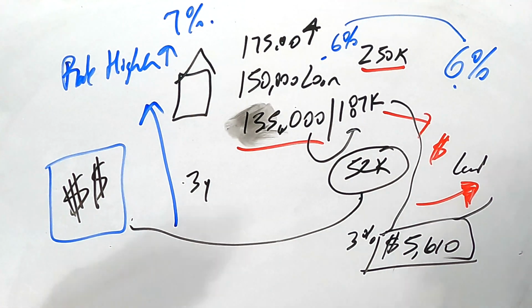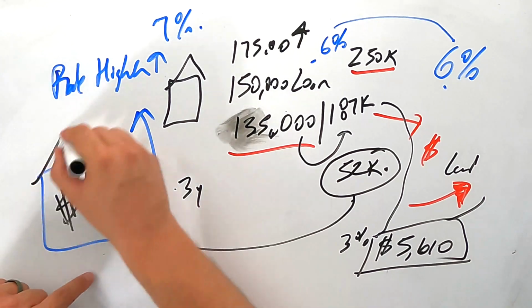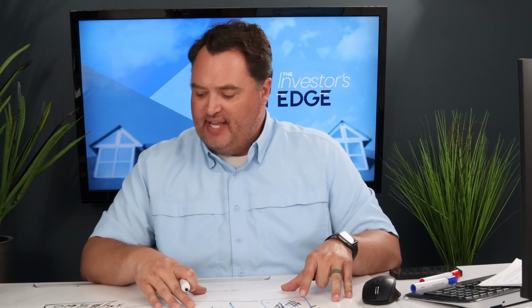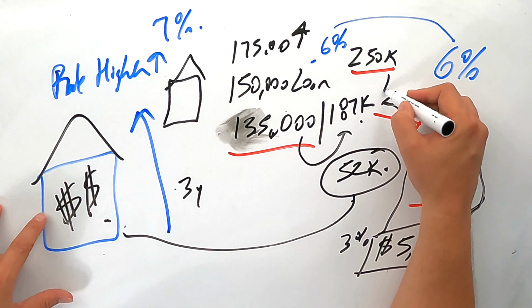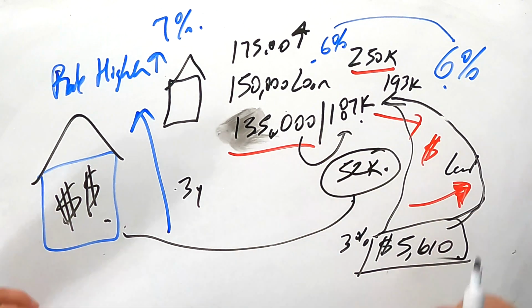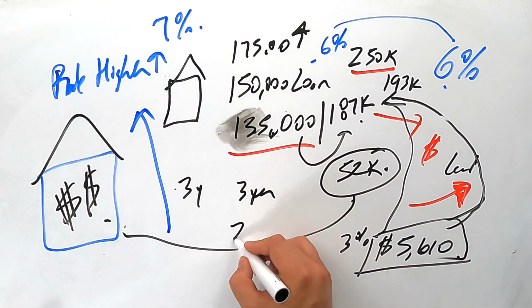So the question is, does it make sense to pull this cash out to then take this money to go buy another property? In most cases, I would say it does not. The reason is because each time you do it, you're adding $5,000 more. So now you owe more, 193 or whatever that comes to. The other thing that you're doing is you're restarting your amortization. You were 3 years in, so you had 27 years left.